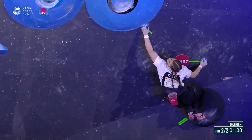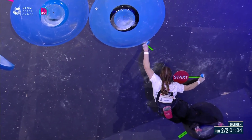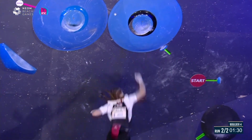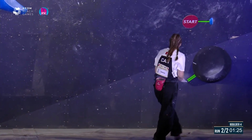Wow. 18 years old. Battling in a finals. This is a big moment for her. I don't have a gold. Me neither. Me neither. Trying some different beta there, matching on the left hand, popping out with the right.